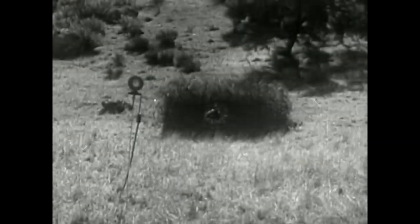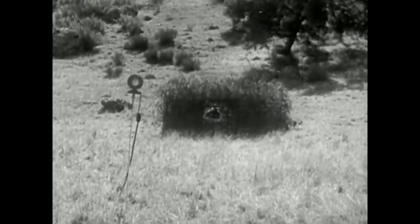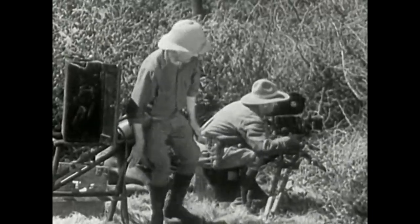Kaga, our Maasai boy, had chosen the location of our boma, or thorn bush protection, near a stone salt lick where a group of lions were in the habit of coming.